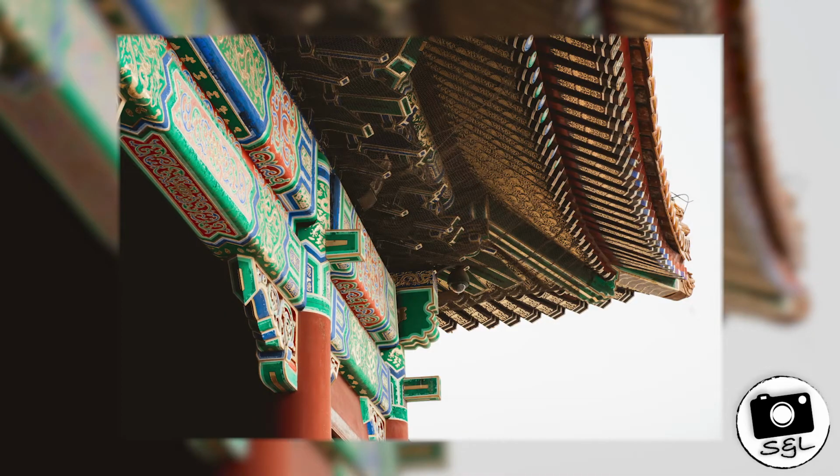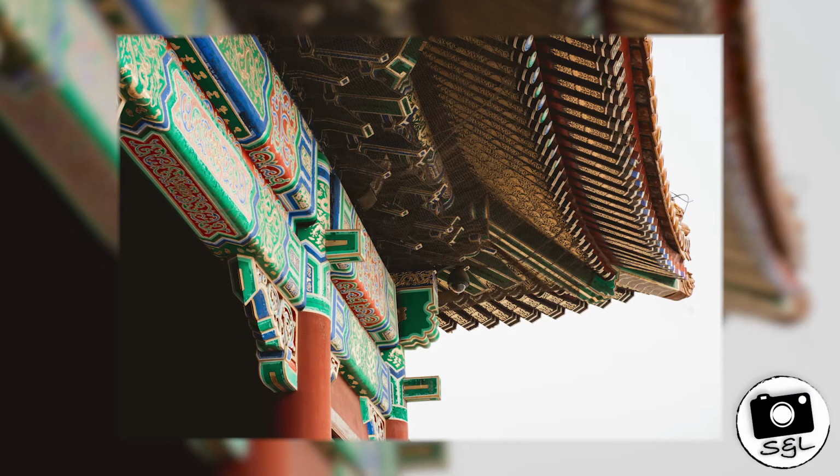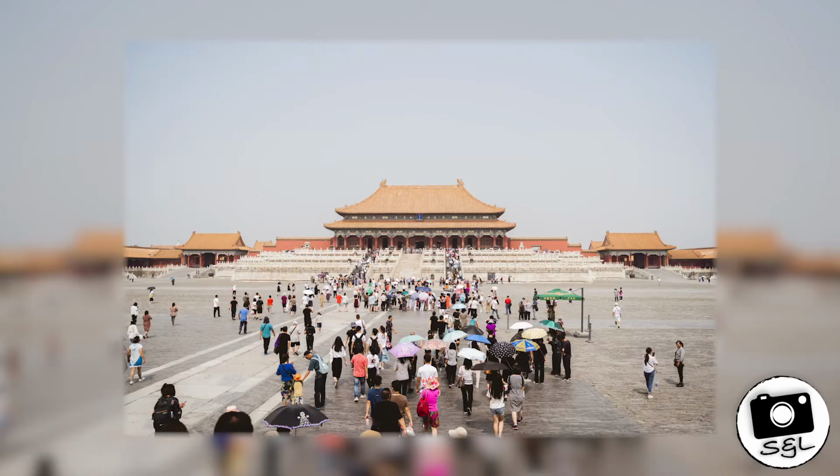So this next picture is an undershot of one of the roofs of one of the structures in the Forbidden City. You can see the gold, all the colors, all the intricate little details that went into it. And then of course, there's the modern day security camera, which was not made thousands of years ago, but they have to keep tabs on people in these public places.